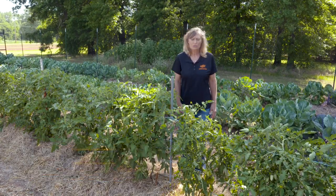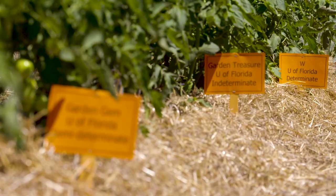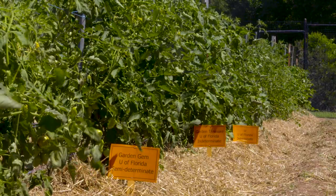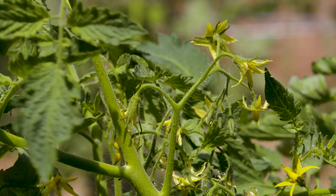This year we're looking at 3 University of Florida varieties in our tomato study. We looked at these 3 last year because we were told that they have higher lycopene content. And lycopene is an antioxidant which has many health benefits. It's known to help with problems with cancer, diabetes, heart problems, so it's very beneficial and good for you.